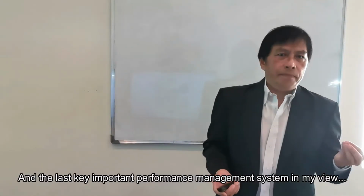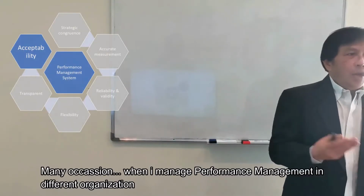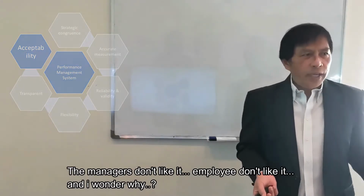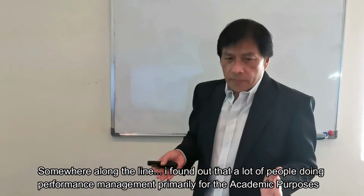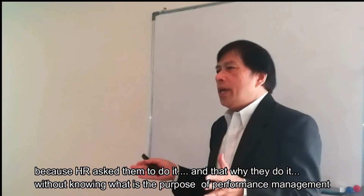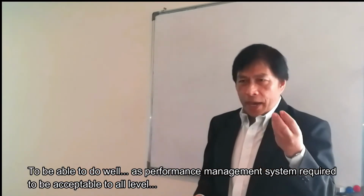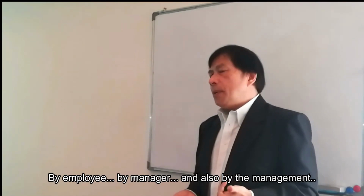And the last key important characteristic of a performance management system, in my view, is acceptability. On many occasions when I managed performance management in different organizations, managers don't like it, employees don't like it, and I wondered why. Somewhere down the line, I found out that a lot of people do performance management primarily for academic purposes because HR asked them to do it. That's why they do it without knowing the purpose of performance management. So, to do well, a performance management system is required to be acceptable to all levels: by employees, by managers, and also by the management.